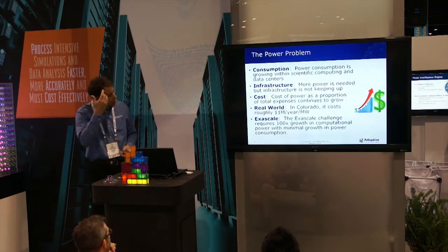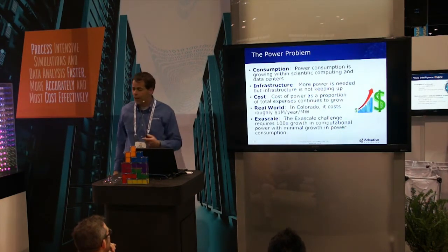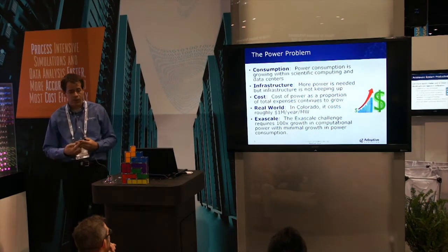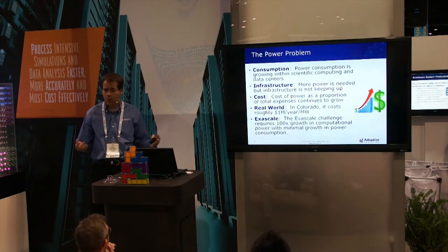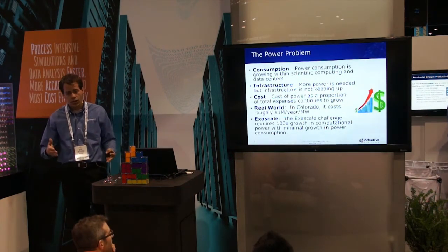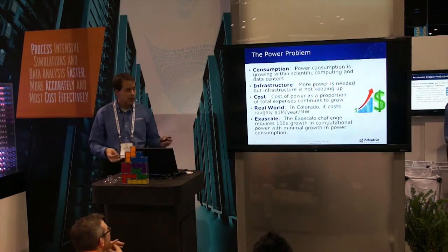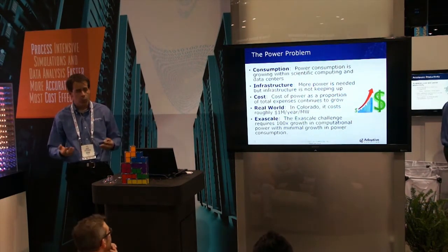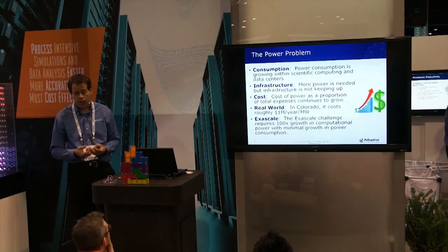So the power problem, as you know, there's two big areas of power that are issues. One is the fact that sometimes you simply don't have enough power. It doesn't matter how much money you spend, there's not enough power coming to the facility. You are constrained by a cap. It's maybe 5 megawatts, maybe 10 megawatts, maybe it's 1 megawatt. It doesn't matter how important the jobs are, you simply can't pack more power into the facility because of the wiring, because of the infrastructure.